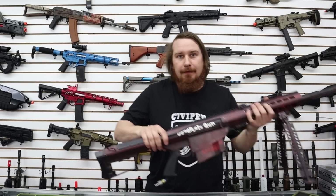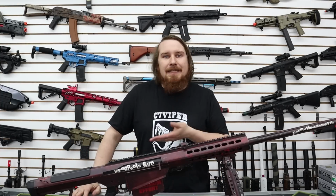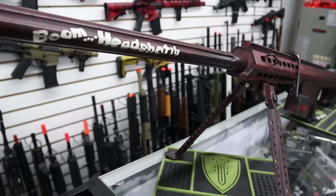I know what you've been thinking this whole time. When are we gonna get to that big, massive gun? The BMG? Yeah, this one. Oh. It's also a very heavy one, so I'm gonna leave it sitting right there because I'm already tired. This is Deadpool's gun. This is an HPA Polar Star Barrett 50 cal. It has an F2 inside of it. Everything has been done to it. This thing can reach out and punch you from across a football field.